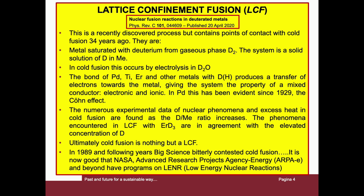This is a recently discovered process, but it contains points of contact with the cold fusion of 34 years ago. There, metals are saturated with deuterium from the gaseous phase of deuterium. The system is a solid solution of deuterium in metal. In cold fusion, this occurs by electrolysis in heavy water.